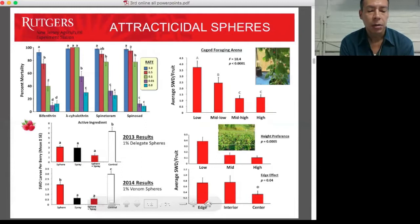So one of the first things that we did for this project was to look at the efficacy, the mortality of the flies, using different insecticides with these spheres at different rates, and the mortality of the flies when exposed to these different insecticides after 48 hours. And as you can see in the graph on your left top corner, most insecticides were toxic at 1% active ingredient. So that's the rate that we're using in our current studies.